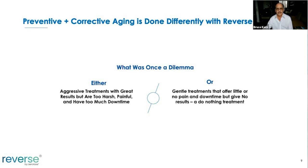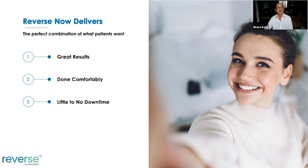Or another in the spectrum was gentle treatments that offer little or no pain and little or no downtime, but really give minimal to no results, really a do-nothing treatment. So Reverse really delivers what modern patients want. It delivers great results, it's comfortable, there's minimal downtime, it's easily achieved. We see results very quickly, and we see long-lasting results as well.